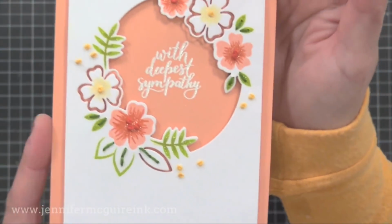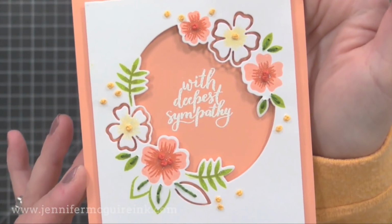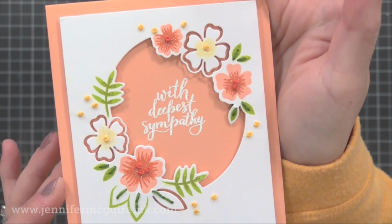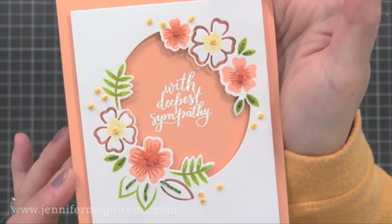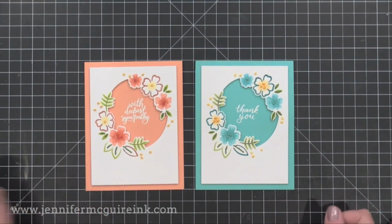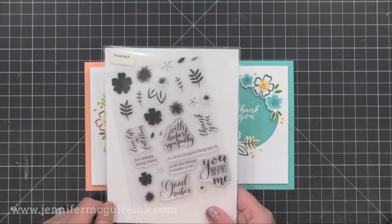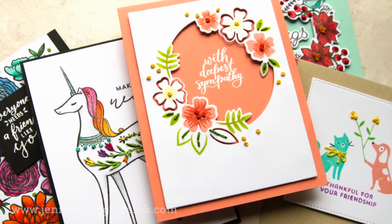Now this coral card here is the same design, and I just changed up the sentiment in the inside. I created this one at a crafty retreat a couple weeks ago, and you can see the detail that I added with a few simple stitches and a handful of French knots. I think it would be fun to do several of these cards in different colors and create a card set as a gift. Now I did want to show you that the sentiments on both of these are from that same Say It with Floral stamp set that I used on the card.